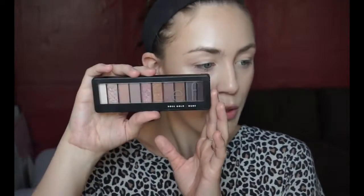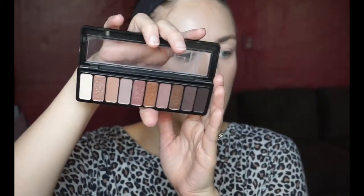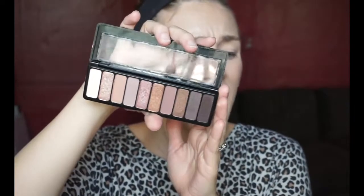For eyeshadow, I have raved about this in the past, and I think that all of these palettes are so, so good. This is the e.l.f. rose gold nude palette. I think that these little 10 shadow palettes are so good, and it's 10 shadows, and it's only $10. So $1 a shadow is amazing. This one's a little bit more purpley, some rose goldy tones in it. Oh my gosh, I love it. I think it's so good.